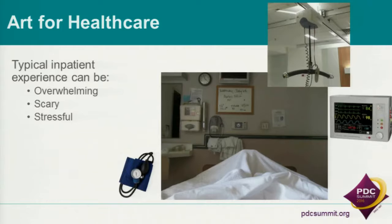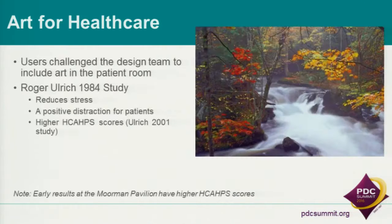And it can also be kind of scary. What are these things that are going on in the room here? We're installing patient lifts to help with falls and help with staff, but it can be real stressful too. So what we look to do is try to create an environment that is going to help with all those aspects and make it a little more calming.